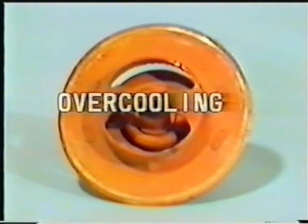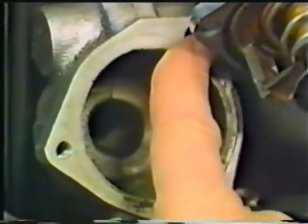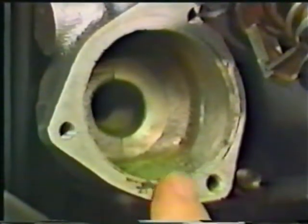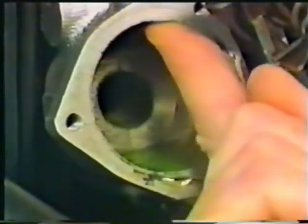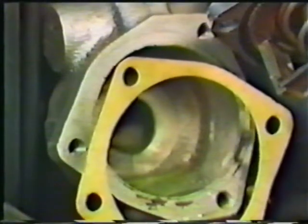After checking the thermostat, thoroughly inspect the thermostat housing. Be sure sealing surfaces are clean, smooth, and free of foreign material. Always fit a new gasket after thermostat inspection or replacement.